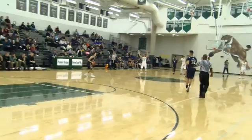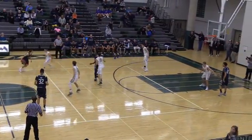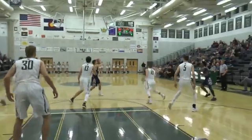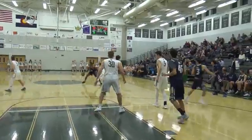If Mullen holds on to this double-digit lead, they would face Overland in the next round. And now Overland is in the same conference as Mullen, so it would be a familiar foe that they would play.